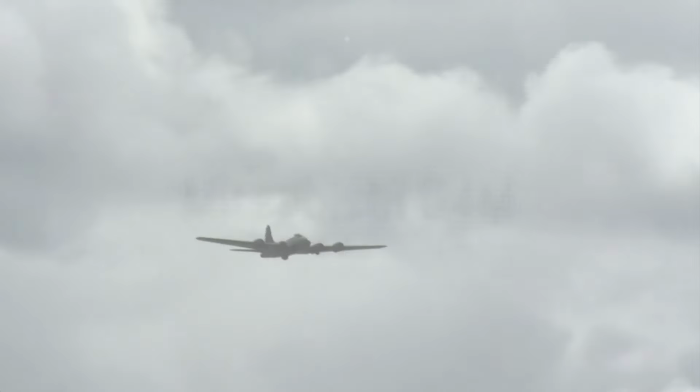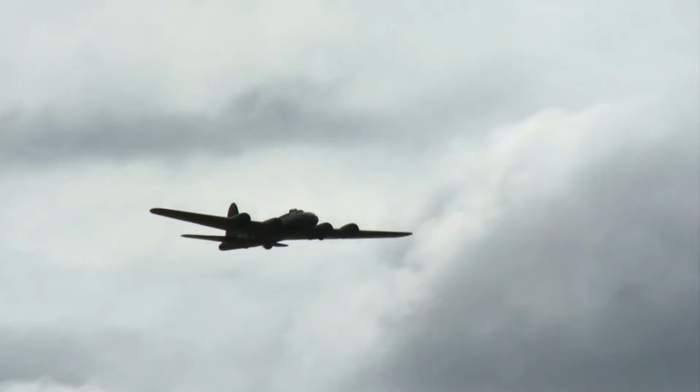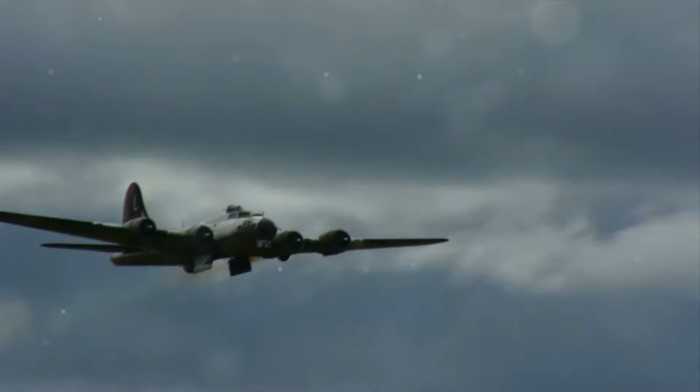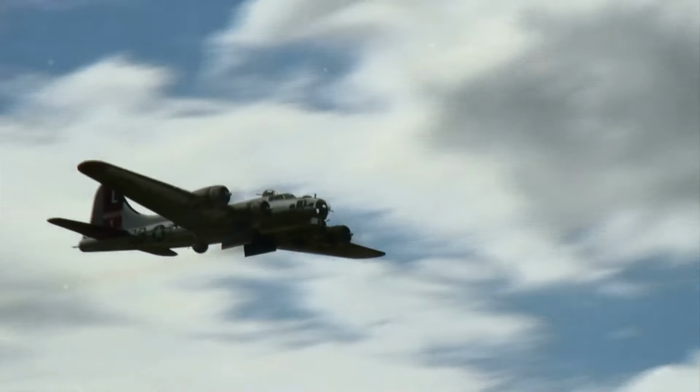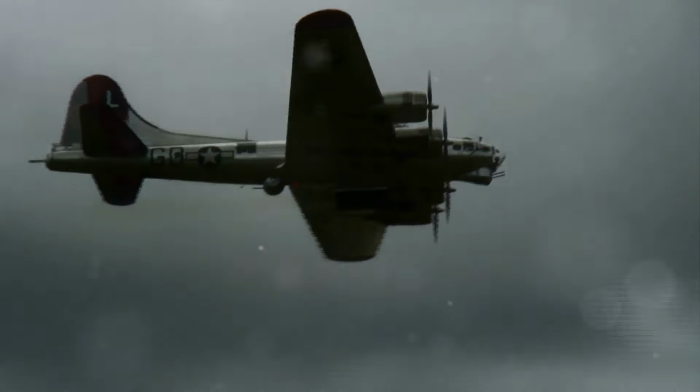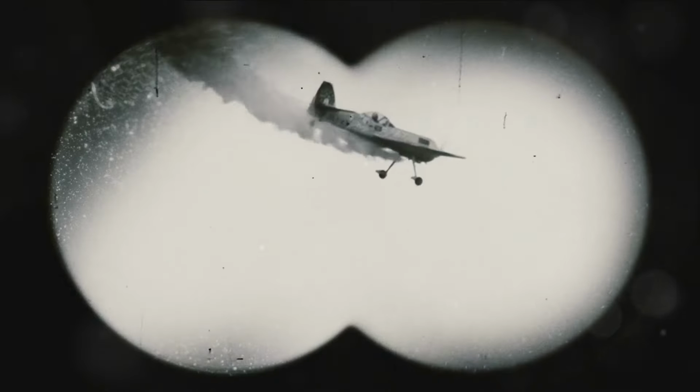Crossing the Pacific, we meet the Mitsubishi G4M, known as Betty. A key player in the Japanese aerial force during the Second World War, Betty was a symbol of long-distance warfare. With a whopping range of over 3,000 miles, this powerhouse could reach far-flung targets, delivering devastating payloads. Yet this formidable reach came at a cost.